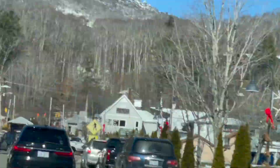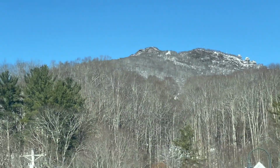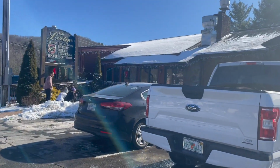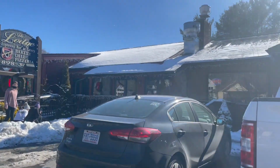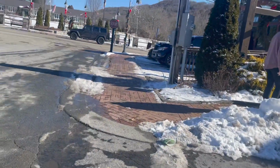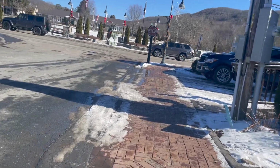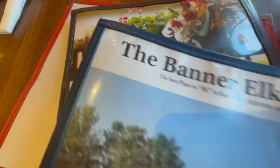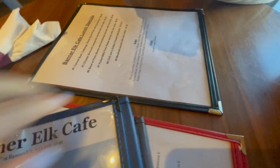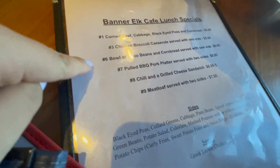We are going to try to find some lunch before we head up to the Beech Mountain Ski Resort. Let's try out this place. I can't tell if it's called the Banner Elk Cafe or the Lodge. It's basically two restaurants in one, it seems. They have like five menus. Oh, it's a drink menu and then this. I think we're gonna do this because it's pretty affordable.